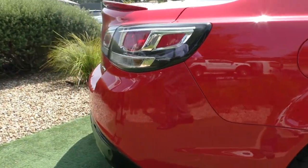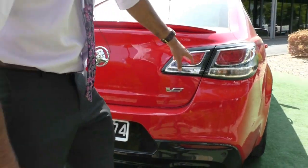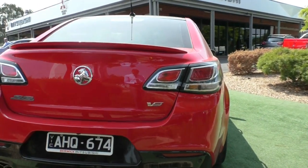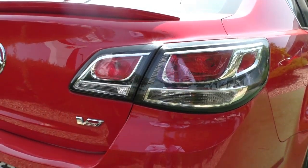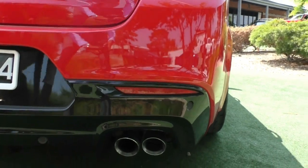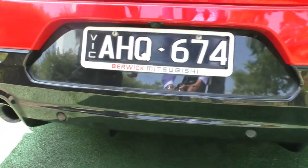On the back end, you've got really sharp taillights, so very well designed taillights. The interior of the taillights actually just floating in there, and you've got the black surrounds for it, which do look amazing, and once again ties in very well with the black and red theme. Down the bottom you've got the black bar with your rear parking sensors as well, and those quad chrome tip exhausts do look incredible on the back.